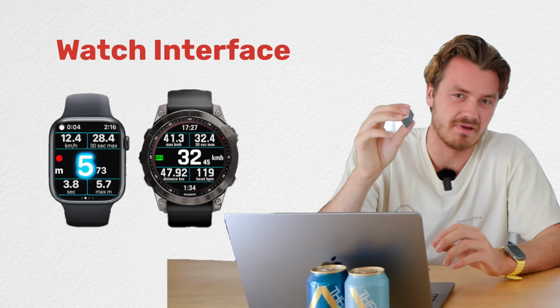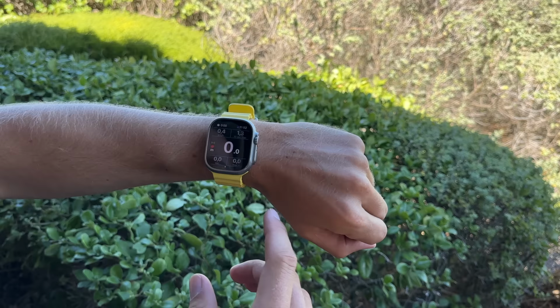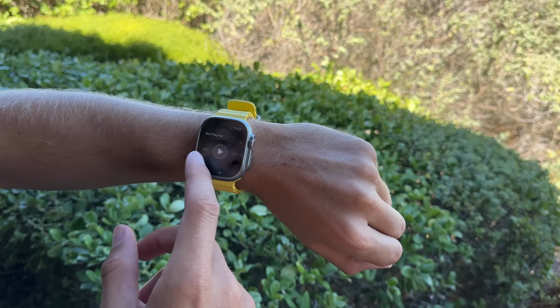For the Woo, there's a bit more information, so the numbers are a bit smaller. There's your speed, your height, your distance and your airtime as well. But you can also configure different screens to see what you want to see, if you only want to see your distance, for example, if you're doing a downwinder. But it also gets a bit more confusing and less easy to read.